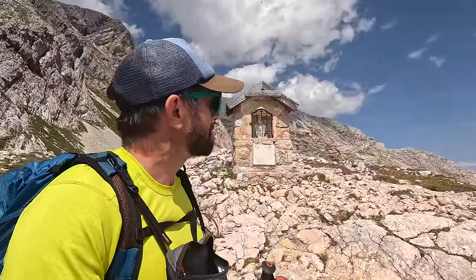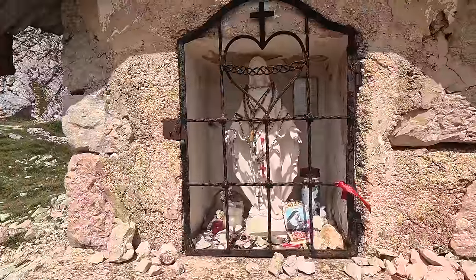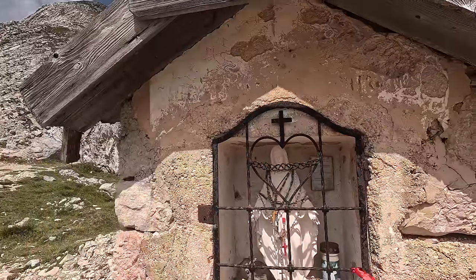Whatever water I've got, I'll just drink it all now and refill it. So far so good. What's this? Religious stuff, look.